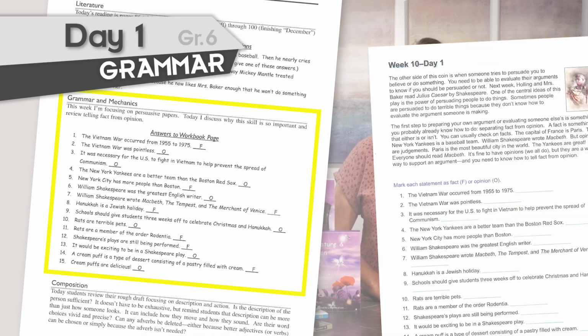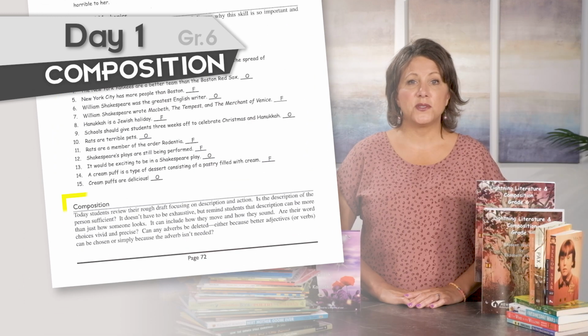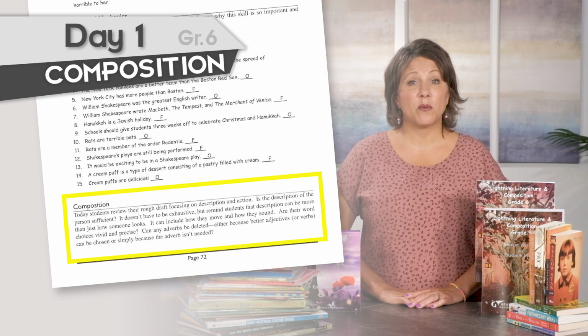Grammar, we're focusing on persuasive papers. Learn to tell the difference between fact and opinion. Complete the workbook exercise. Composition, you're writing an essay about someone you know.